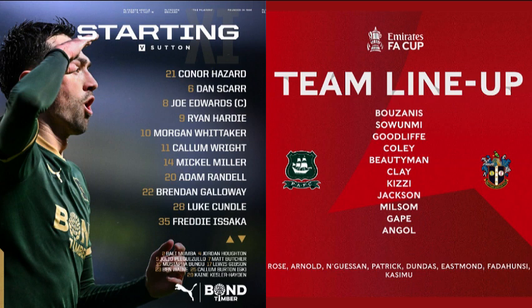As Sutton United play the ball forward, collected by Argyle and played forward for Freddie Isaka. Diagonal run, left to right, finds Kundal off to the right hand side. They pick out Morgan Whittaker. This is Whittaker territory, and he bends it just past the post. One little bounce past the goalkeeper, just wide of the upright. And the crowd were up for that one.